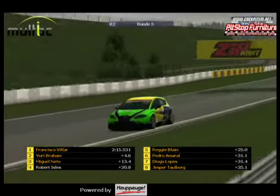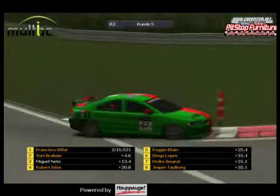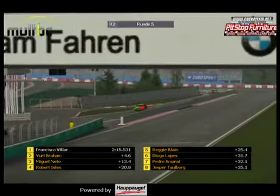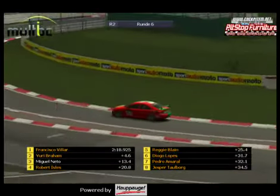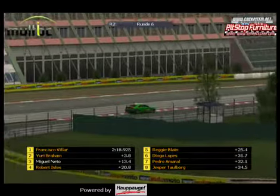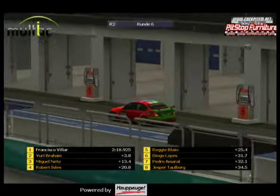But up front, will VR be pitting this particular lap? Amaral stayed out a long time once again. NATO is currently still out there. Braham pits, VR pits. Will NATO pit? NATO will pit. Into the pits he comes, round on lap 6 now. Lap 6 of 10. Braham is pitting. There is VR pitting as well.